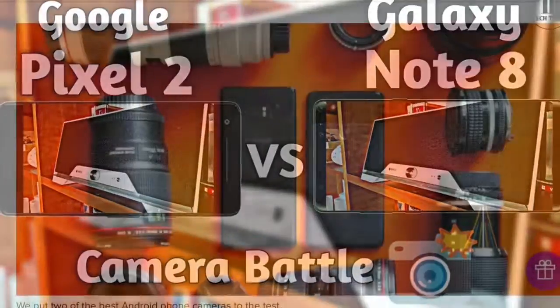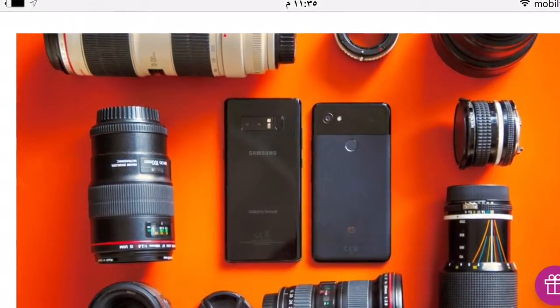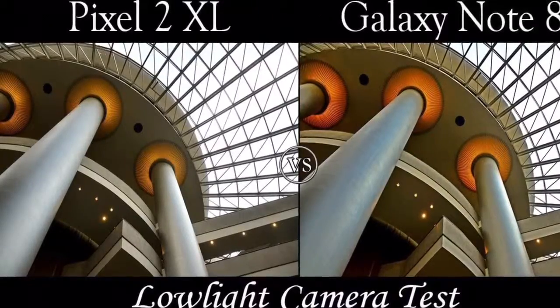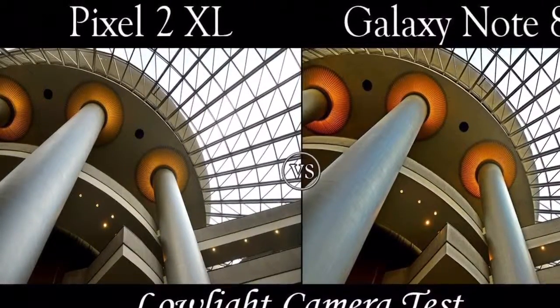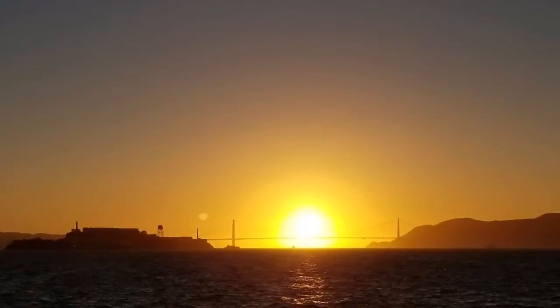I think this is a combination of the more natural-looking way the Pixel 2 XL takes pictures and the fact that OLED displays tend to have a slight blue hue to them. Galaxy Note 8 and Pixel 2 XL photos, what's the difference? And this is where I feel conflicted.